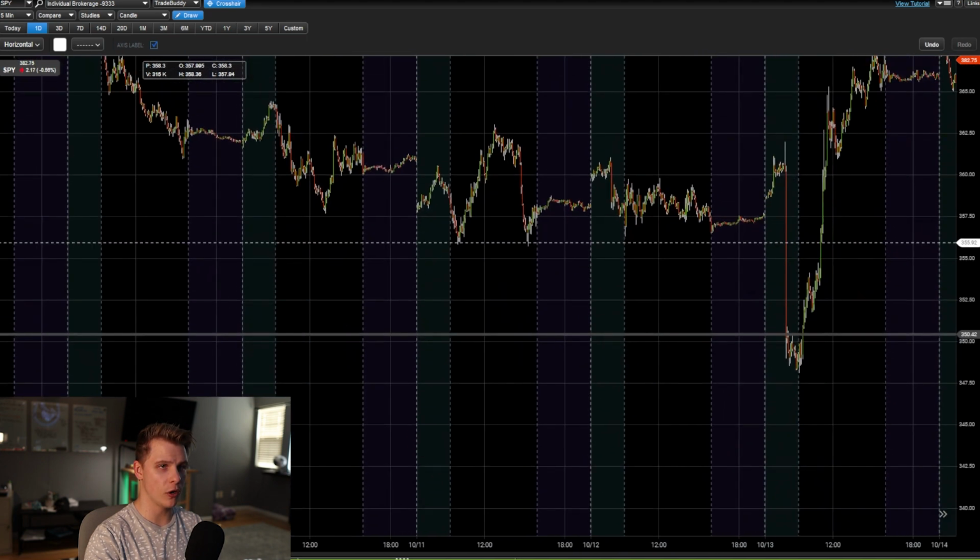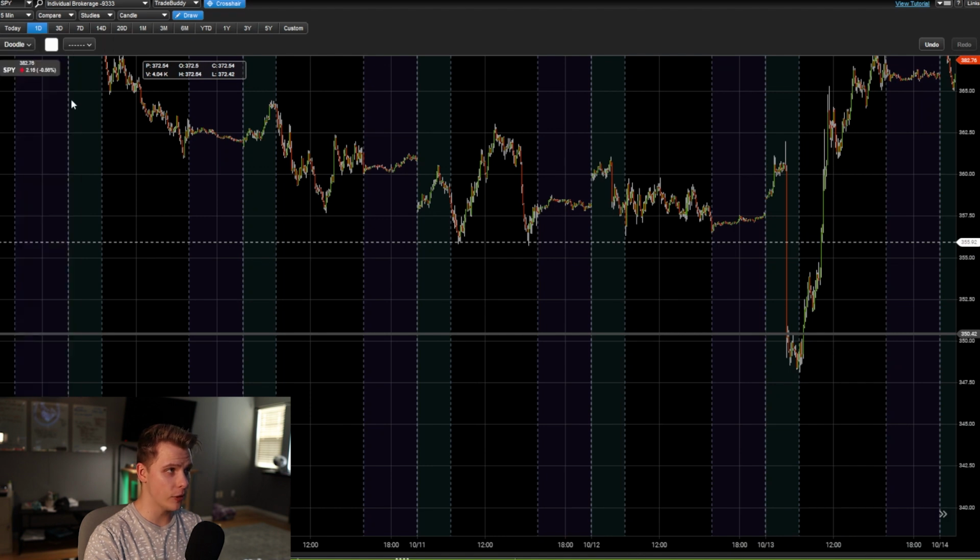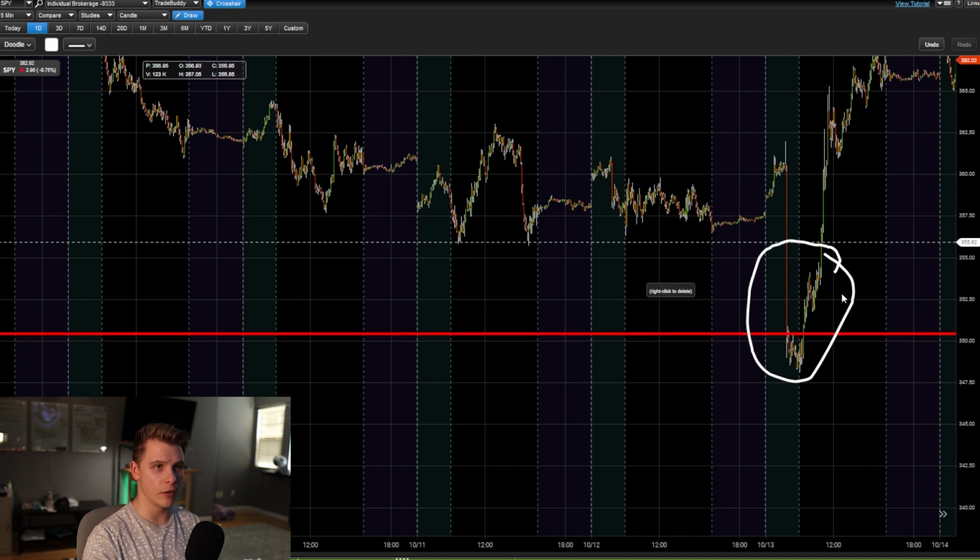So this is what we call a failed breakdown. And a failed breakdown is important because the way that you look at it psychologically is that anyone who sold down here is now trapped underwater, right? There's a lot of bag holders from short sellers here. And they're going to want to try to hold for as long as they can, holding and hoping that the market's going to come back down and they can get out for break even. So people got trapped.